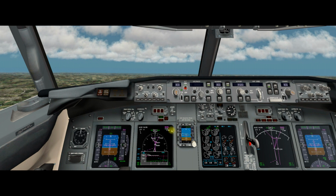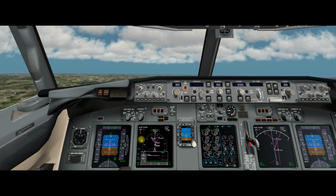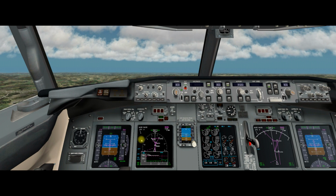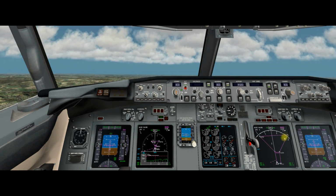beginning to sort out this bit of a problem here with the FMC. You can see there's a waypoint there that's not really required, so I need to get rid of that. It won't take very long to do that. It's just a case of deleting that out of the route. There you go.